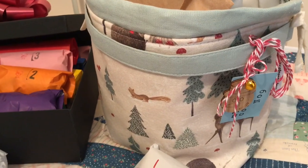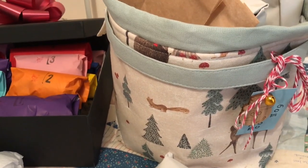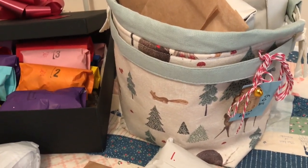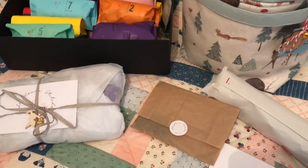And I must just show you this beautiful project bag that I got from another Terry at My Cottage number 9, and I'm keeping all the other advents in there, so they're all nice and tidy. So I'll just sit down and then I'll start opening the advents and share with you.